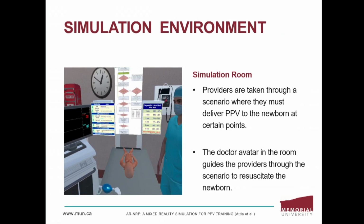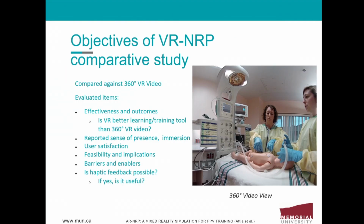And this part where you have the diagrams, those are diagrams that are part of the NRP textbook. So people actually have to go through a textbook to learn all the different aspects of the procedure. There is another part of the procedure called Mr. SOPA. So what we wanted to do is compare if this VR NRP makes a difference with respect to 360 degrees VR videos.